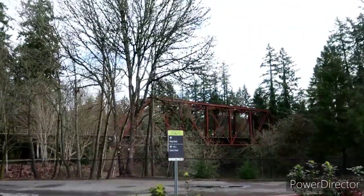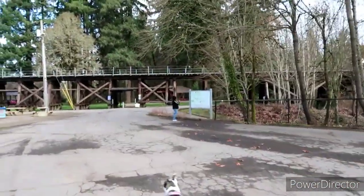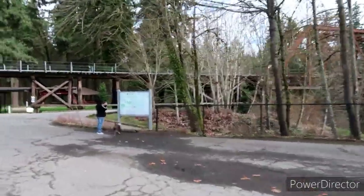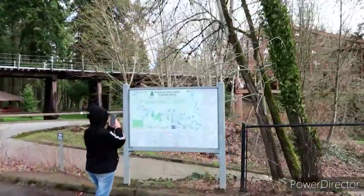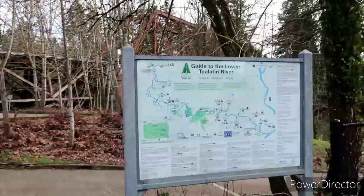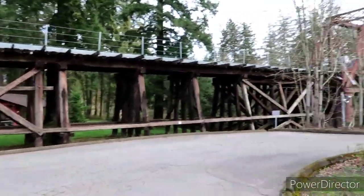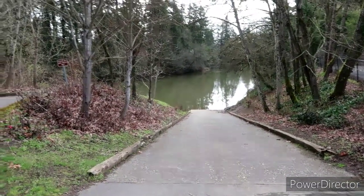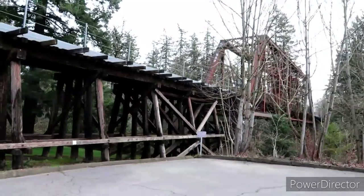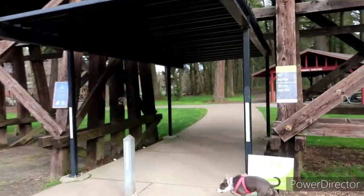This train bridge here. This is cool. You can walk right underneath this train trestle here. Across the old bridge. Oh, they even have a boat access here. Yeah, I saw that. That's nice. Nice little dog park area here.